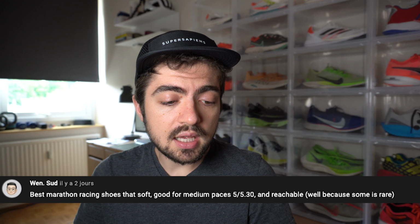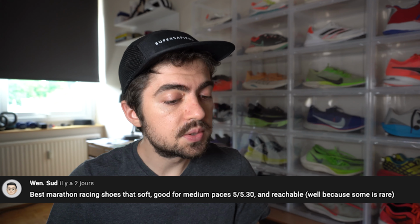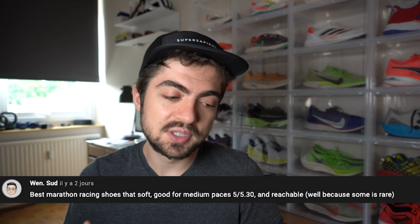Fourth question, best marathon racing shoe that is soft, good for medium paces and reachable, because some of them are rare, and you are very right. I would probably recommend the New Balance RC Elite for this type of profile, and I think it's available, so it ticks all the boxes. Yeah, RC Elite V2 for me.